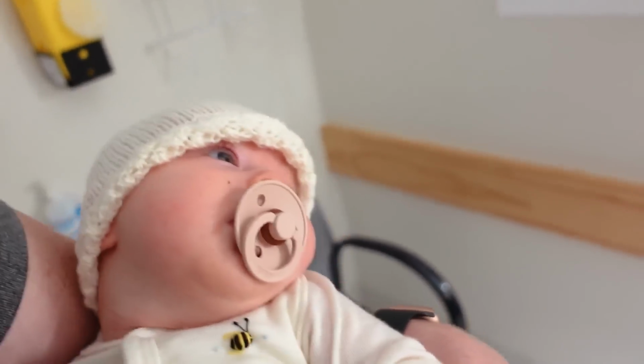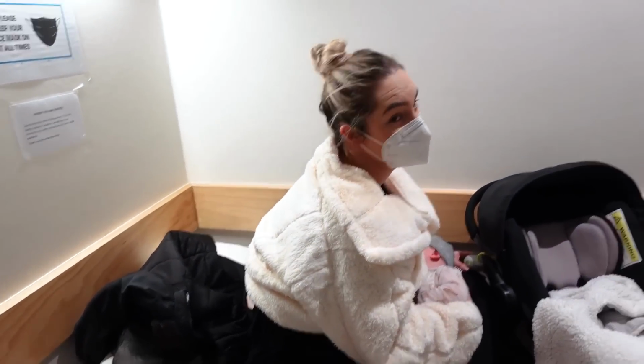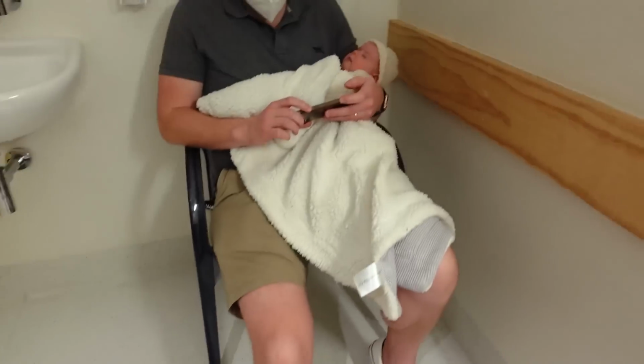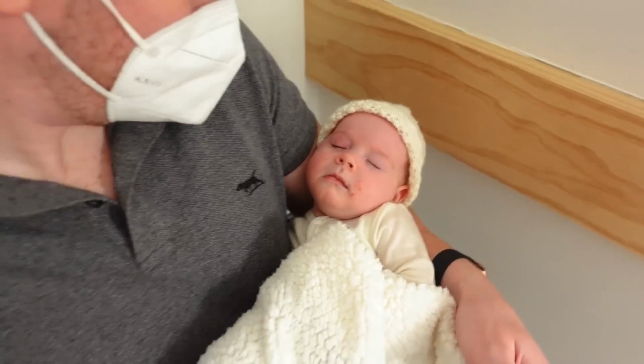Little waiting room situation. Little isolation room. And then here's a little, how's Ruby doing? Cheeky monkey number one, cheeky monkey number two. Here we've got baby number one. We've got baby number two over here. Ruby's having a little sleep, bless her.